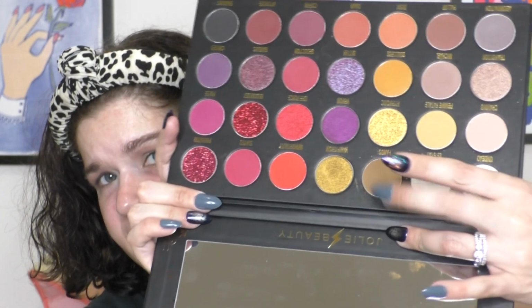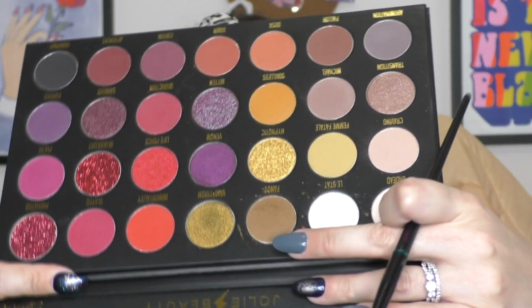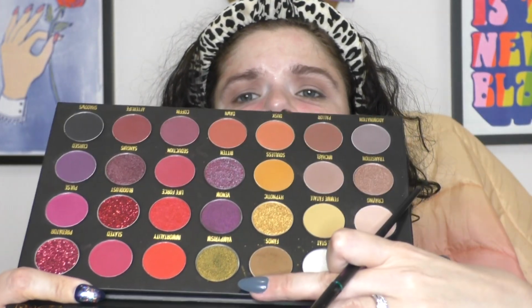I'm going to start to deepen up a little bit with the shade Fangs right here. This one has kind of a pukey, greenish brown tone to it. And there is a little more kick up in the pan with this one than the first two. I'm using a smaller Cash Beauty blending brush, and I'm going to go in my true crease with this and start to finally build up the color a little bit more.